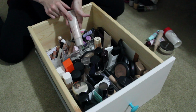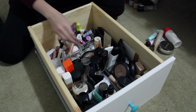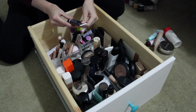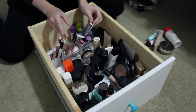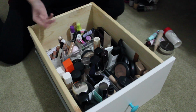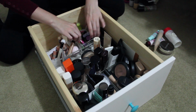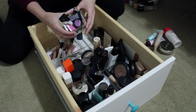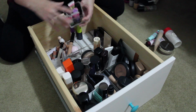The Laura Mercier Foundation Primer, I really like this, so I'll keep it as well. Then I have the Korres Anti-Aging Primer. I got this as a sample and I didn't really like it, so I'll get rid of that. I just found it was quite thin, so it wasn't something that I enjoyed. I have samples as well, which I can put in my sample drawer, and I will go through those when I go through that drawer.